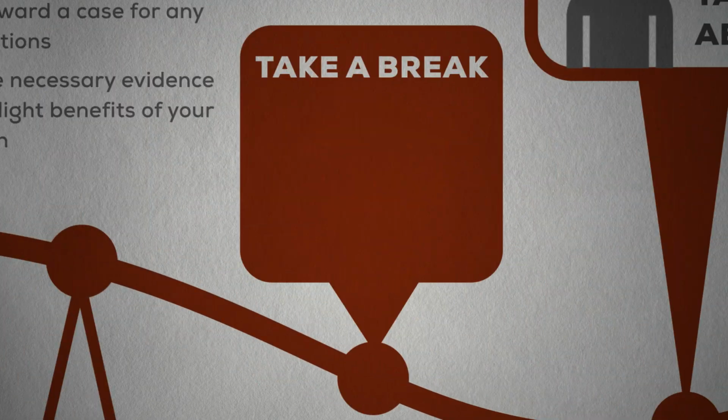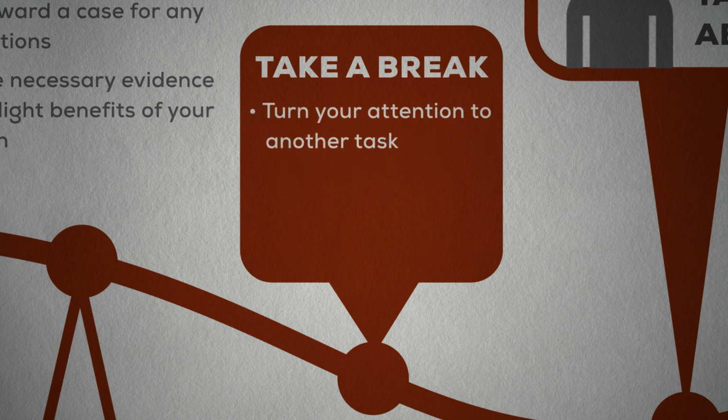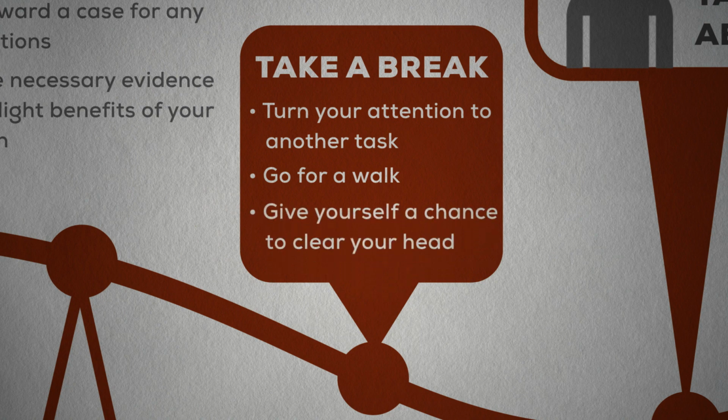If you feel as though you're not making good progress, try taking a break from thinking about the problem. Turning your attention to other, less challenging tasks or going for a walk can be an effective way of doing this. Taking a break will give you the chance to clear your head. The solution may well present itself when you're not focused so closely on the problem.